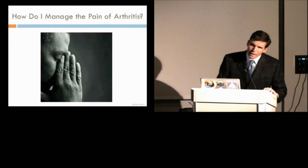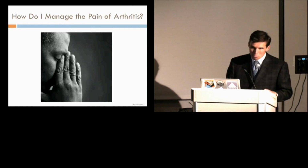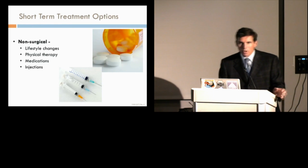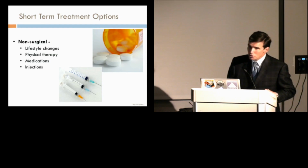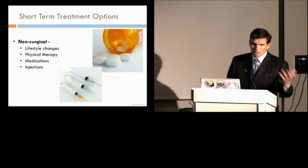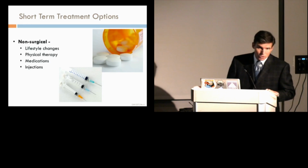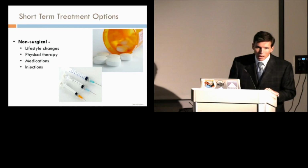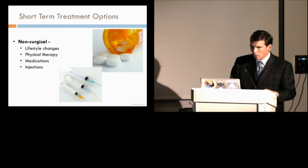So how do you manage the pain of arthritis? Well, you can see this gentleman just sitting there unhappy, and that's how he's managing it. There are a multitude of treatment options for arthritis, as you know. Those can include just changing your activity level. In other words, not lifting so much, not reaching so much, avoiding the activities that you might like, such as tennis or golf. You can go to physical therapy, which to some degree can help patients with arthritis, but I don't think is uniformly successful.